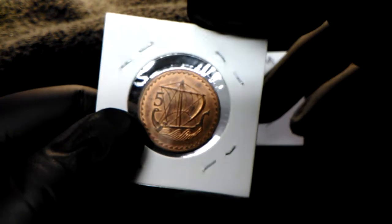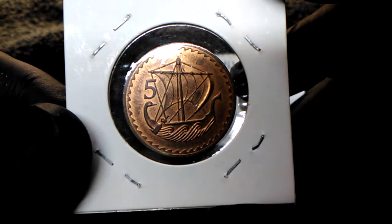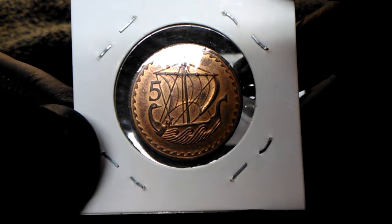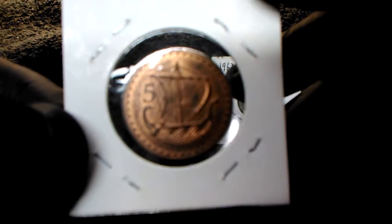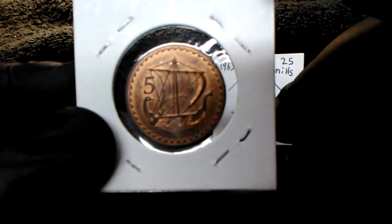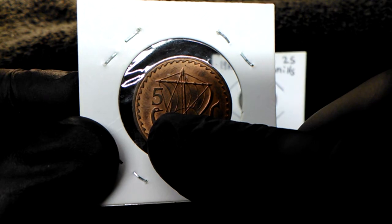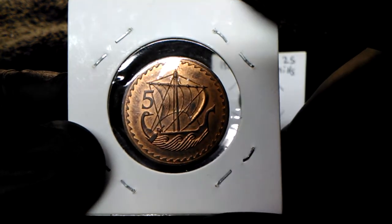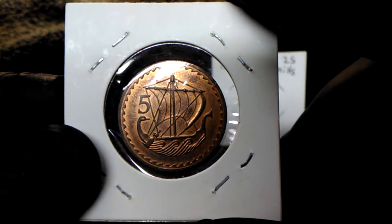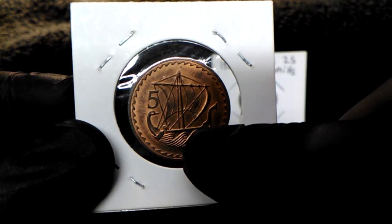Alrighty. I hope this finds you guys safe and healthy. And I forgot to show you the reverse of this coin. Very cool ship. Almost looks like a duck's head. It does almost look like a duck's head, don't it? Very cool. I like the waves.